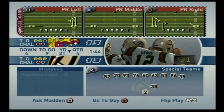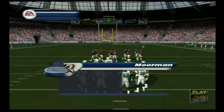Will the owner of a purple station wagon. The visiting team will punt it here.